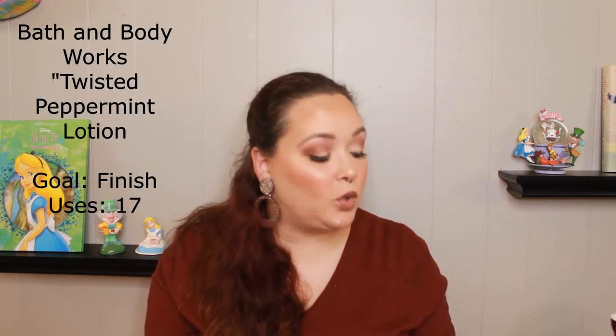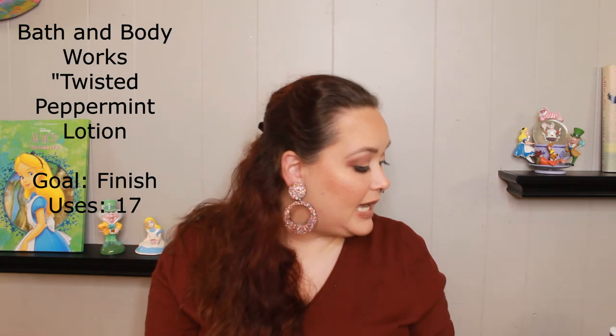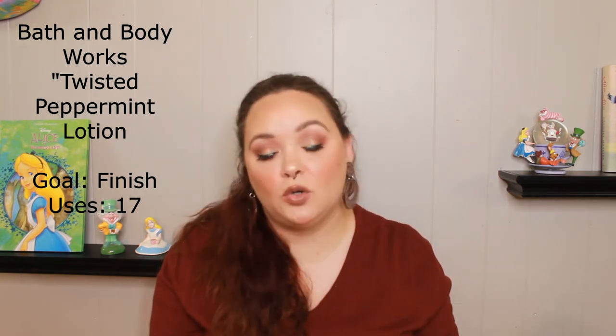Yep. Next we have my Bath & Body Works Twisted Peppermint Lotion. My goal is to finish it. I have used it a total of 17 times, with 7 times this month, and it is finished. So, completely empty. It's gone. I'm super excited. I finished this way sooner than I thought I would, which is super cool.